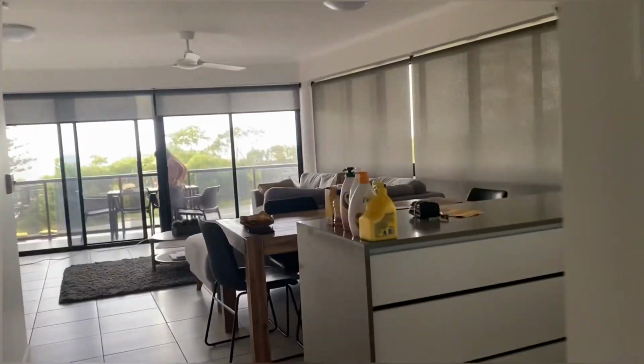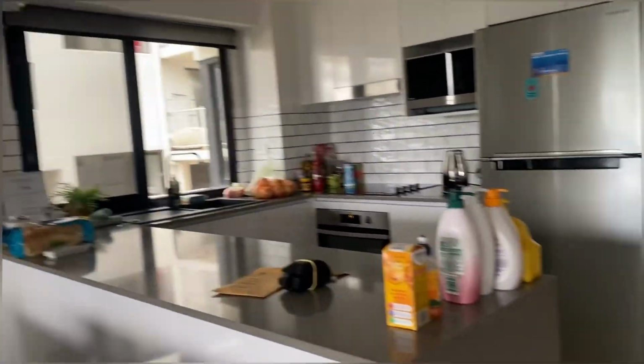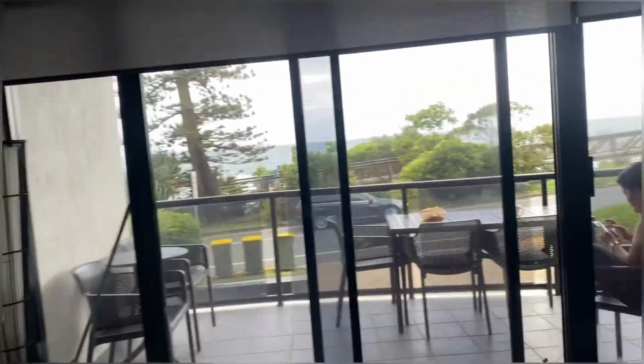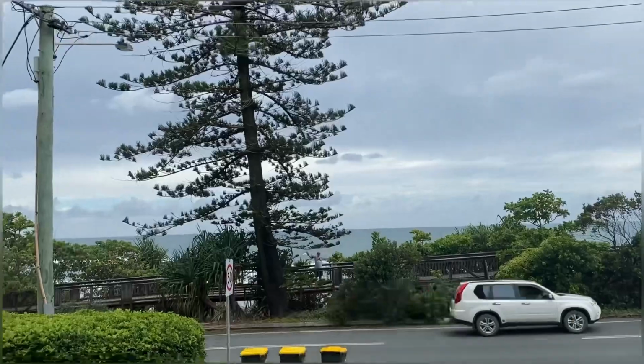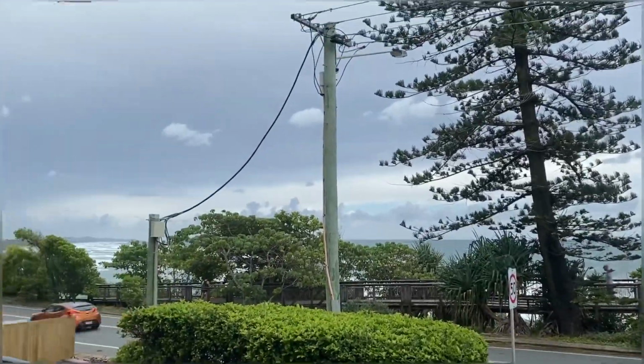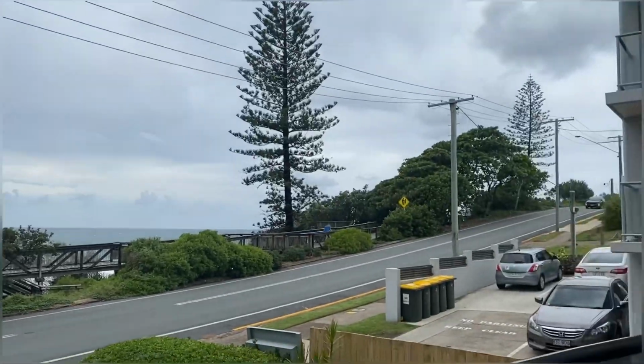And their kitchen, their living area, and the terrace. It's overlooking the ocean. That's the Coolum Beach, wide, very wide beach. It's just across the road.